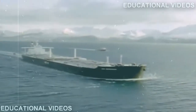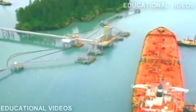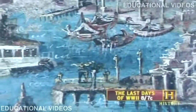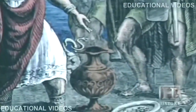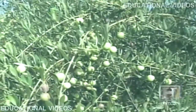Today's global tanker fleet provides an essential lifeline to the industrialized nations of the world. But transferring oil by ship isn't new. Its history dates back thousands of years, when the Greeks, Romans, and Phoenicians transported oil across the Mediterranean Sea. No, not petroleum oil. Olive oil.